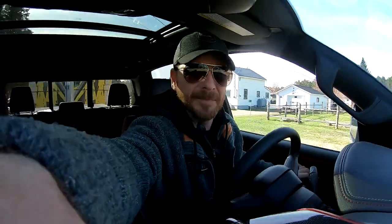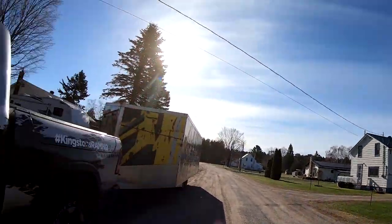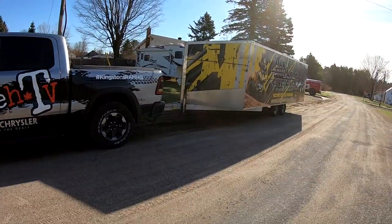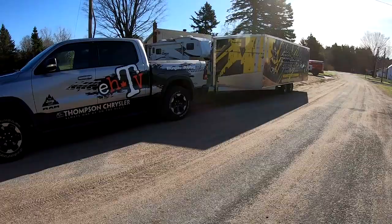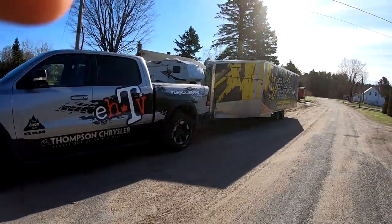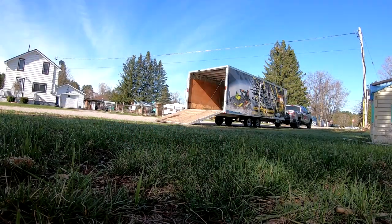We are here. Brother's got the bikes out. Really need to do a walk around of that thing. Oh, look at that, man. She is gorgeous out. Man, she pulls. That's a nice shot right there, eh? The sun is shining. All right, let's get unloaded.